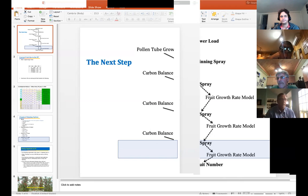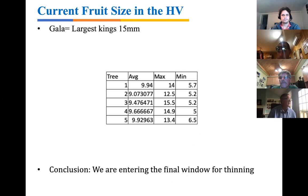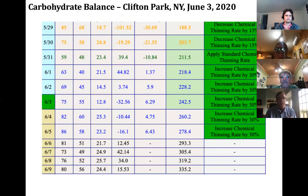Yeah, so I saw that data right before the meeting started. Well, that's the data you sent me, right? Yep. So I looked at that just before the meeting started, and I'll comment in just a few minutes about it. Maybe I should have started with the carbohydrate model. Maybe I'll just jump to that slide if I want to do that.